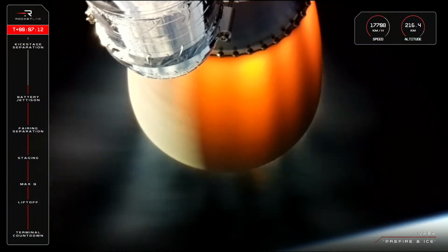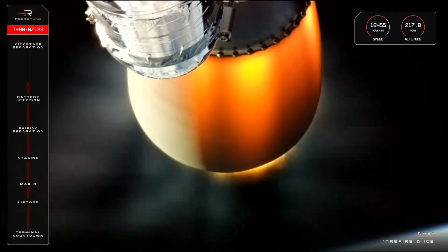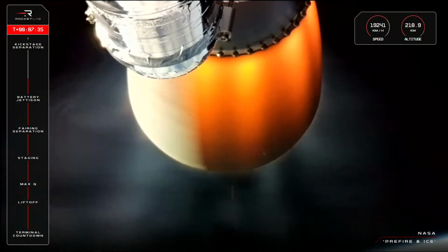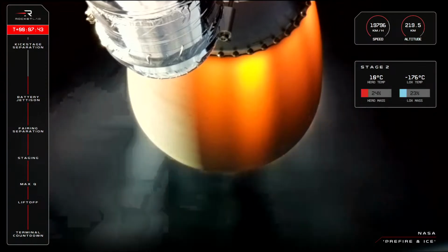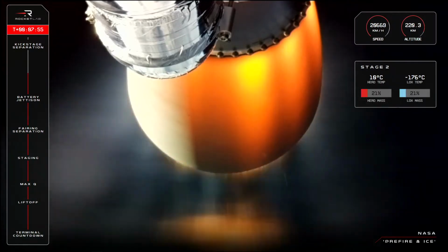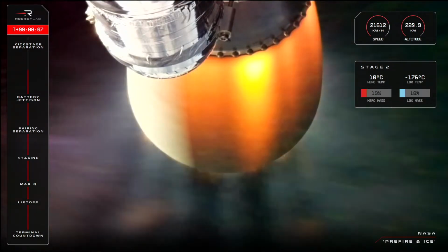Seven minutes and 10 seconds into the mission, well over 17,000 kilometers an hour now, and things are looking nominal for that second stage engine burn. The next milestone for this mission will be the second engine cutoff on that second stage, which we're coming up to in just a few moments. High voltage battery discharge holding nominal. Stage 2 propulsion is holding nominal.